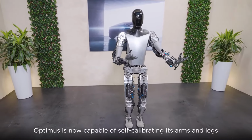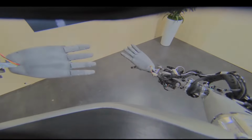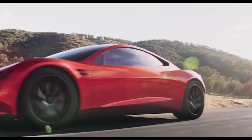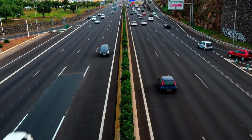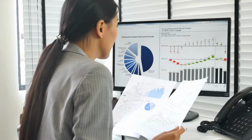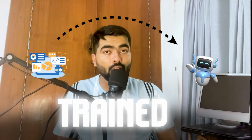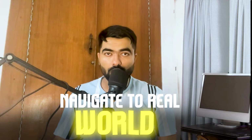Now it has a lot of other sensors that it is equipped with, like lidar, so that it would know more about its surroundings. You see, Tesla has a lot of cars on the road. Millions of Teslas are being driven for hours on roads, and Tesla has tons of data about the real world. This data would be really helpful for Tesla to train its AI on how to navigate the real world.